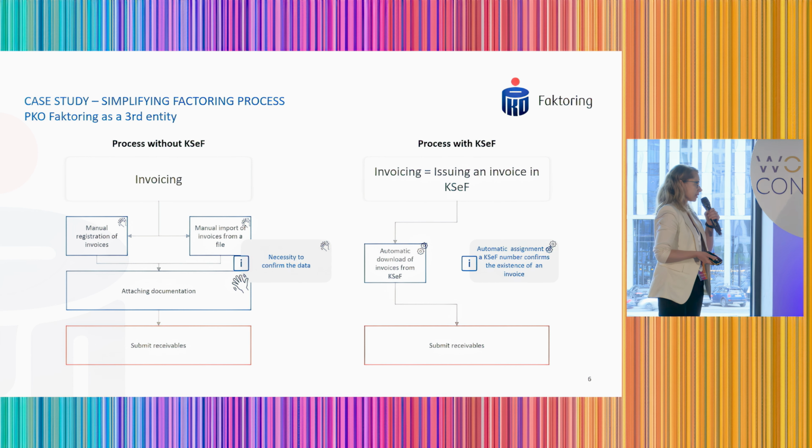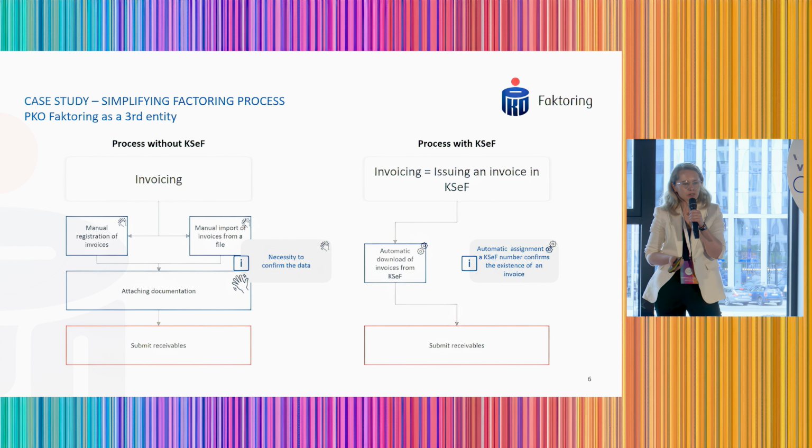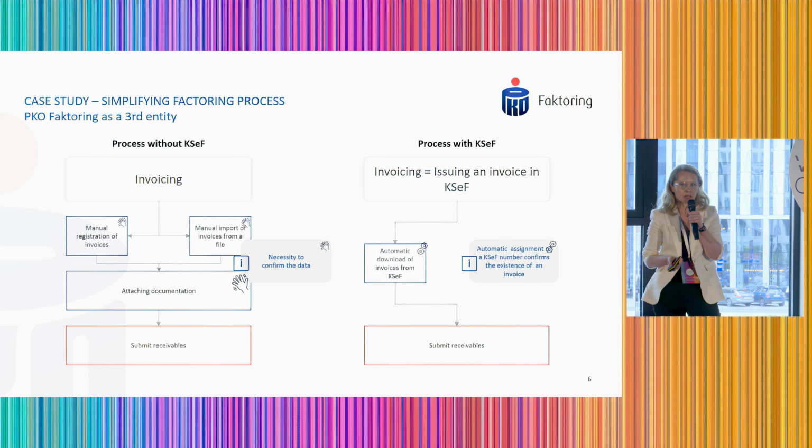The one on the left is our existing process. It is somewhat manual. So first, our clients issue invoices in their systems, in their accounting systems or ERP solutions. They send it to the buyer. And when they want to finance these invoices, they have to log into our factoring application and then manually enter invoice data, or they can also upload, import an Excel file.